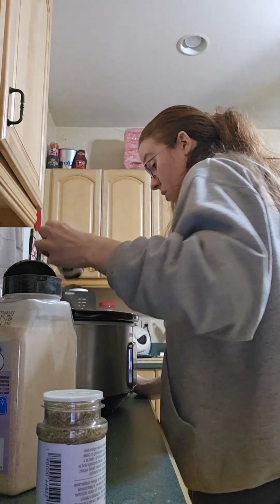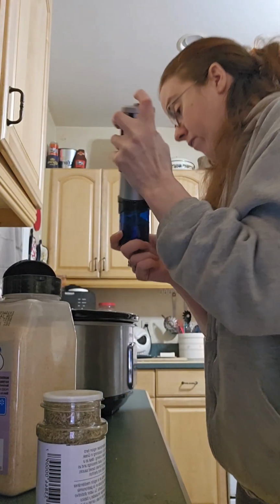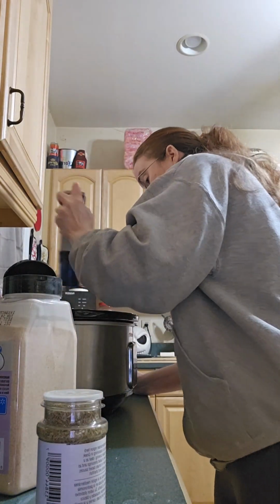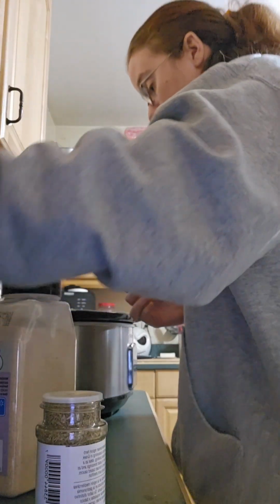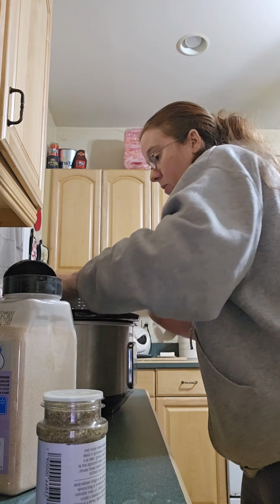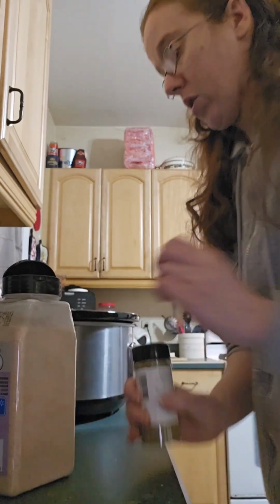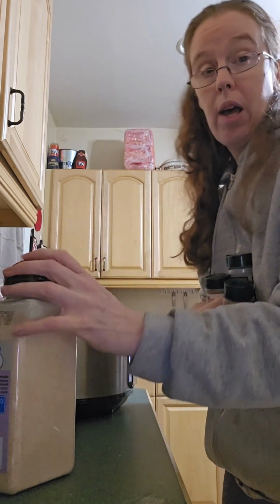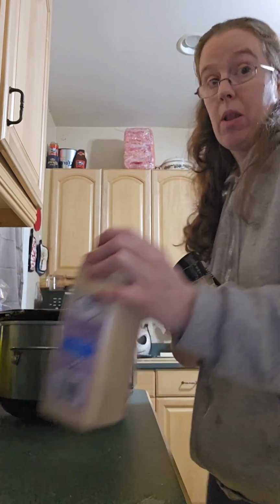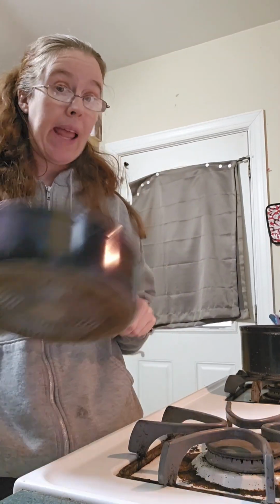Like I said, I don't have celery, so we're going to go light on that because we put seasoned salt in it. So, okay, we're going to leave this alone. We're going to put all these back over to the stove because now we have to cook the lamb. Okay, now we're getting started on the lamb.